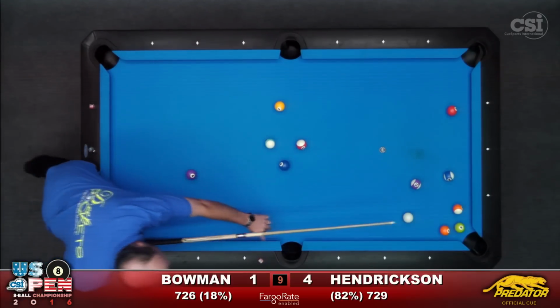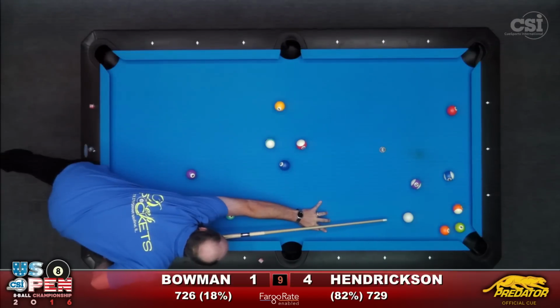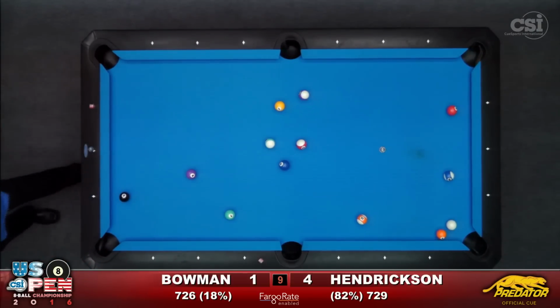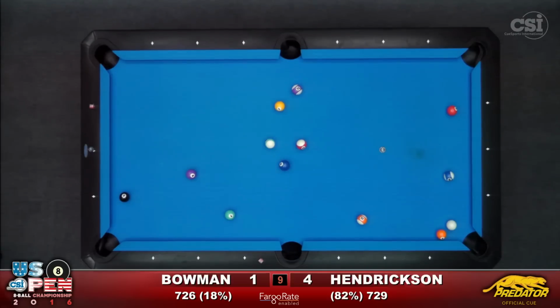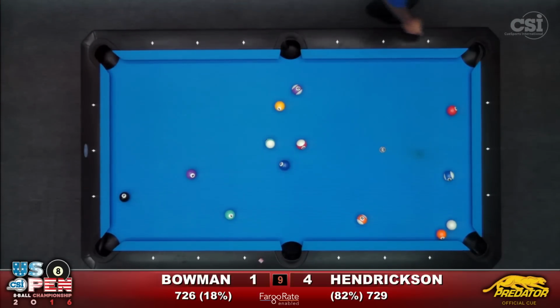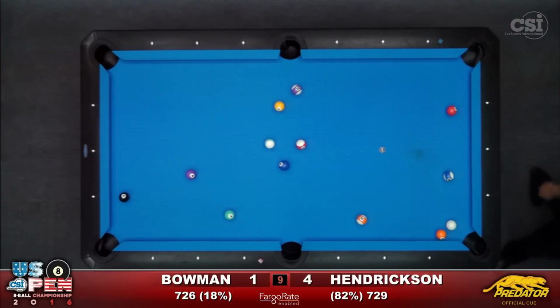Wow, look at this. What's he doing here? Playing safe? Yep. Sure did. And a good one. That's smart 8 ball, what we just saw. I'll tell you, a lot of these players would not even see that shot, not know that it's there. I totally agree. Look what he did. And he knew exactly what to do.